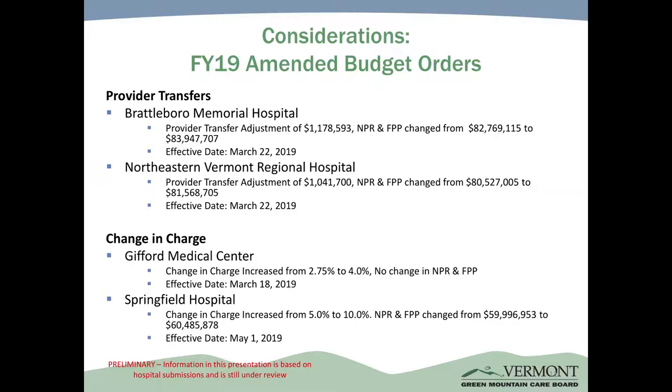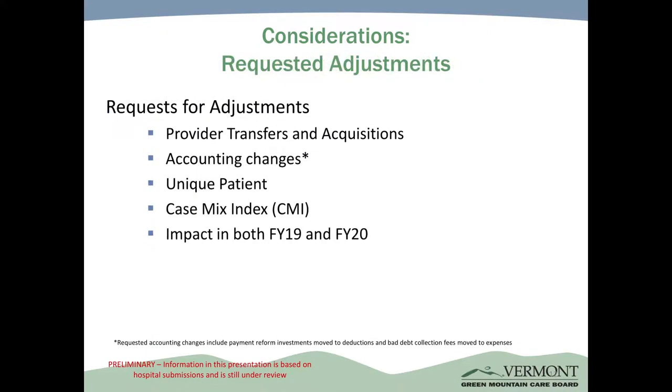In FY20, we are seeing some provider transfers and acquisitions being requested. Just a reminder that the board in their guidance puts a May 1st deadline on requesting an amended budget order. In FY19, for example, the deadline was May 1st. And so if anything happened to the hospital between May 1st and October 1st, we asked them to submit it in their annual submission. So we're seeing some provider transfers and acquisitions and accounting changes that affect both FY19 and FY20. And we have calculations throughout that will help you see what the impact of those were.